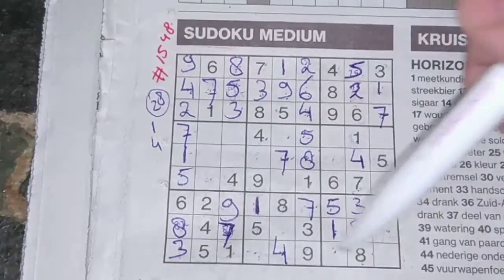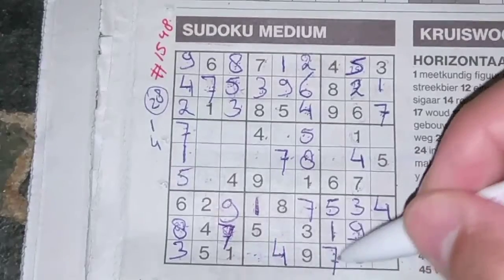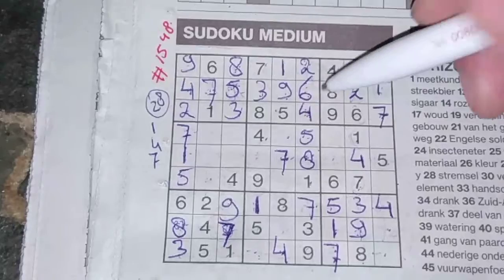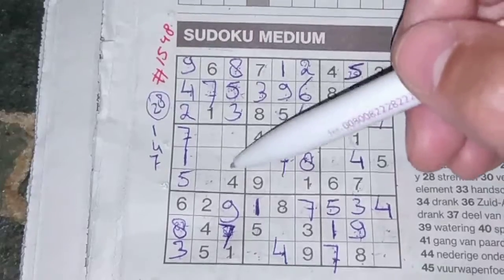Yes, one of these two must be a 7. We see here 7, no 7 there, 7 should be there. The last 7, digit number 3. 2 boxes left in this column, third column. The 2 and the 6 are missing.